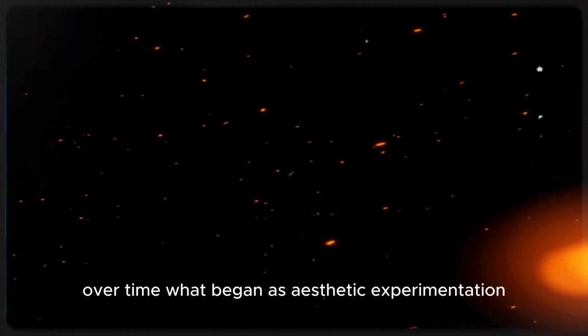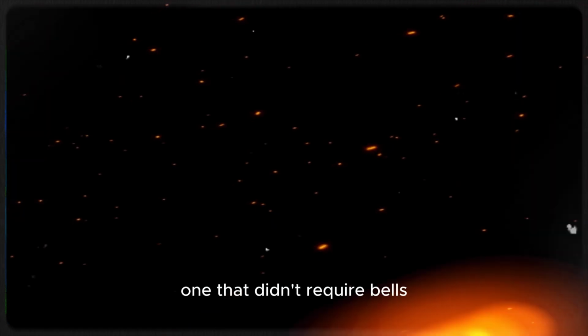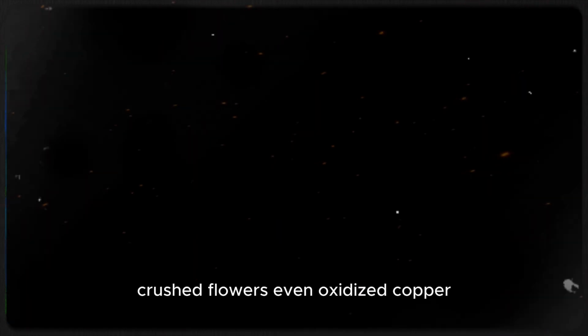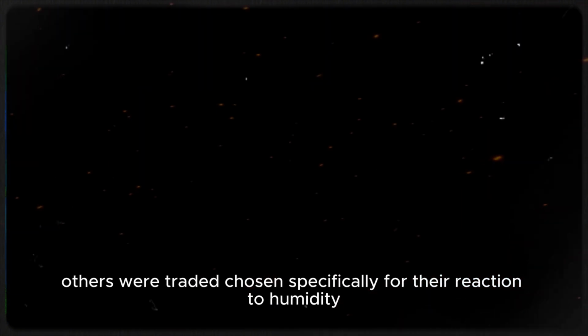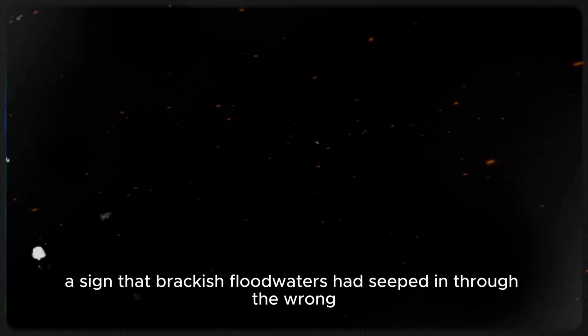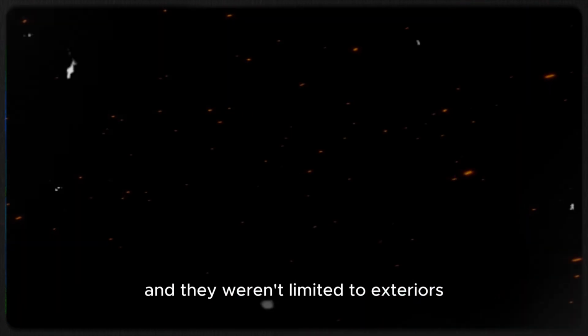Historians still argue whether this technique was originally decorative, symbolic, or diagnostic. Likely all three. Over time, what began as aesthetic experimentation turned into a flood signal system, one that didn't require bells, alarms, or late-night shouting. Some pigments were natural, ground from hematite, clay, crushed flowers, even oxidized copper. Others were traded, chosen specifically for their reaction to humidity. A few could even change hue with salt exposure, a sign that brackish floodwaters had seeped in through the wrong channels. And they weren't limited to exteriors.